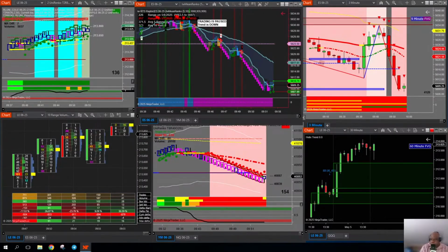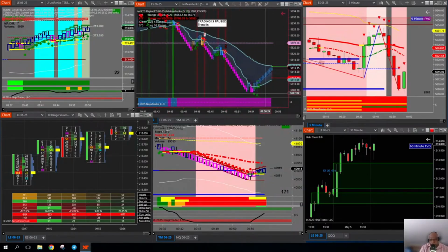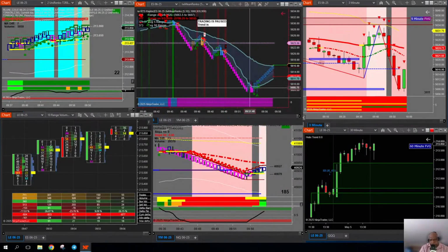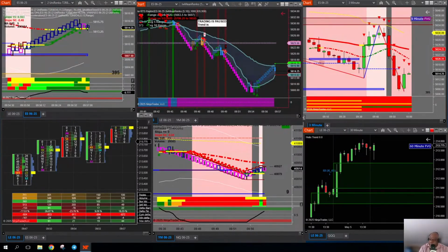So we'll wait. Okay, the top, the high on LE here. ES is bouncing higher. Again, when you're down there like this, there was no way we were going to sell. Now we have a pullback to sell here. Also, we can try to sell LE here.